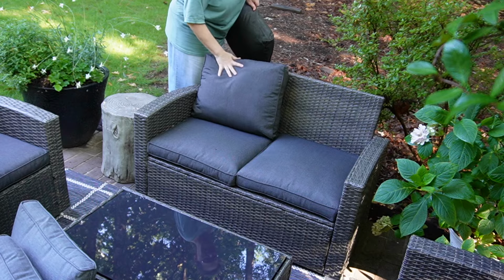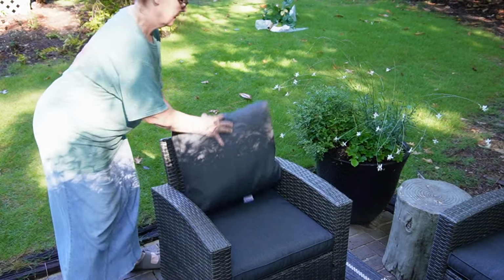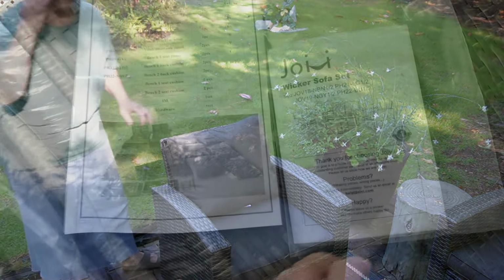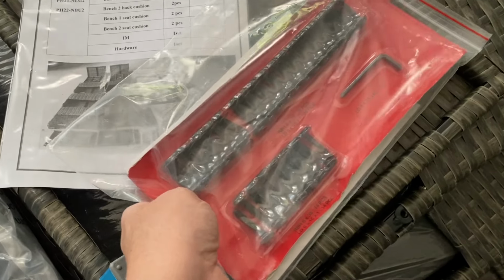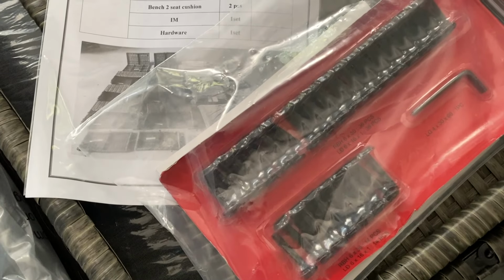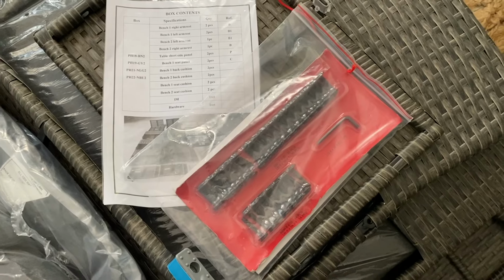We love the look of this patio set in our space, and we are so impressed with the durability of the furniture. My husband put the set together for us and he said it wasn't that bad. It had everything included that you need to put it together, and everything just went together pretty well.